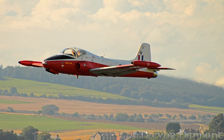In addition to the multiple RAF orders, the Jet Provost, sometimes with light armament, was exported to many air forces worldwide. The design was also further developed into a more heavily armed ground attack variant under the name BAC Strikemaster.